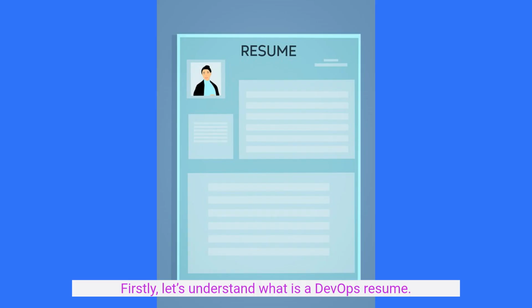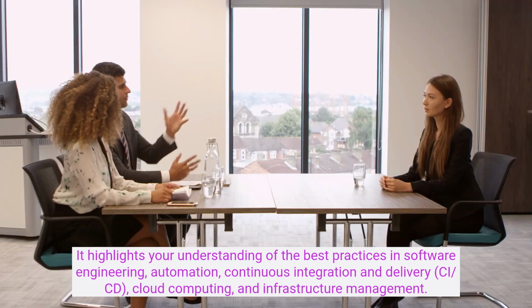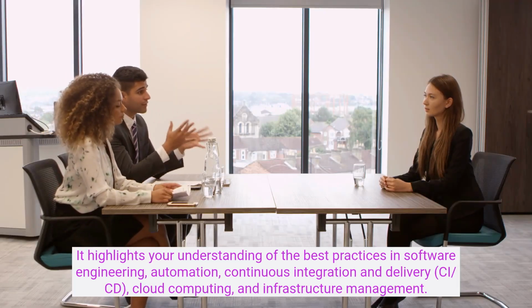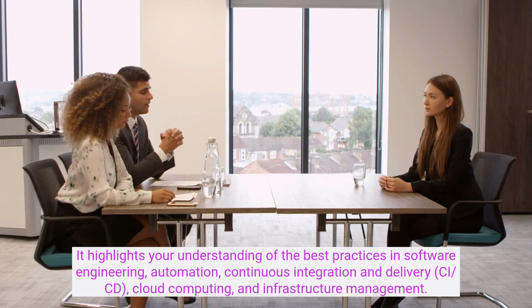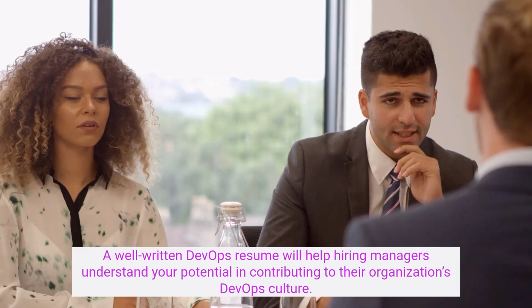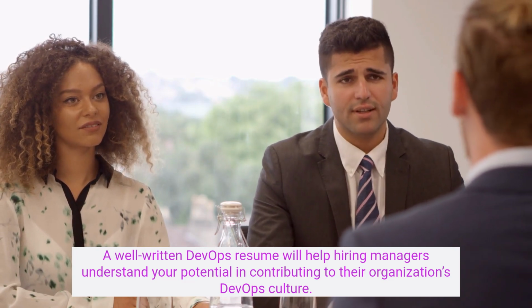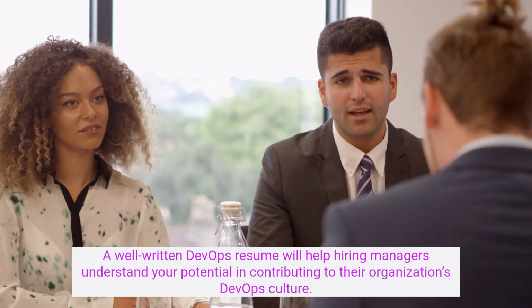Firstly, let's understand what is a DevOps resume. A DevOps resume is an important document that showcases your technical skills and experience in software development, operations, and management. It highlights your understanding of the best practices in software engineering, automation, continuous integration and delivery, CI/CD, cloud computing, and infrastructure management. A well-written DevOps resume will help hiring managers understand your potential in contributing to their organization's DevOps culture.